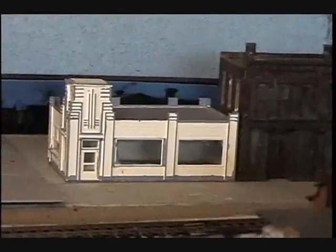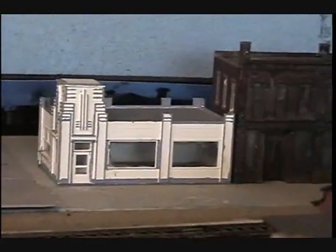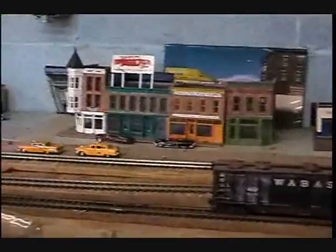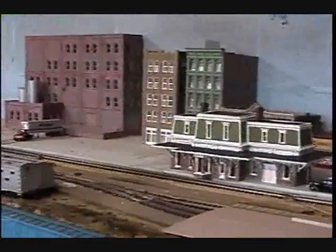As you can see, I've been working on some buildings. I picked this one here, this White Castle restaurant, up at the same time I picked up the station, as I did this bank building, and there are several other buildings I had picked up. And now I'm beginning to experiment a little bit with how I want to arrange the buildings in town here.